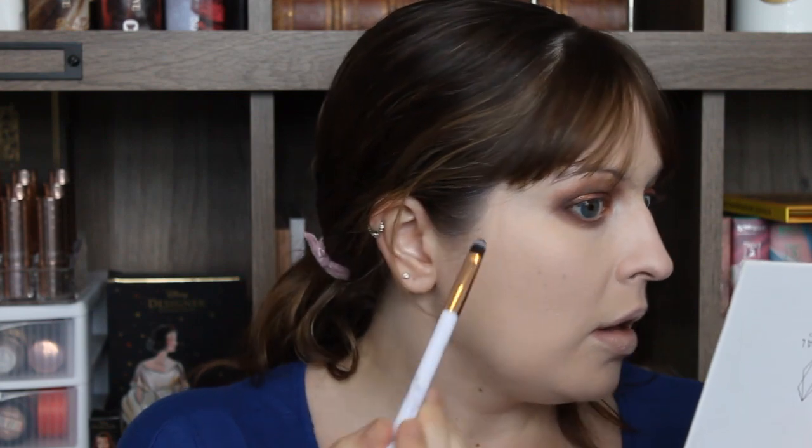Okay, and then I'm going to go back with the brown shade and just re-intensify right on the very outer edge, because I think it got blended just a little bit away. Okay, definitely much more dead girl than I was really expecting.